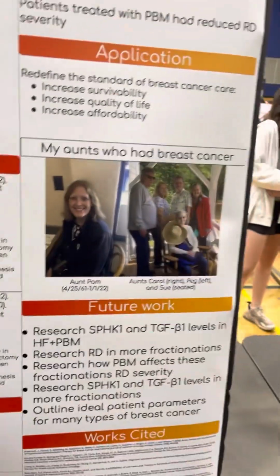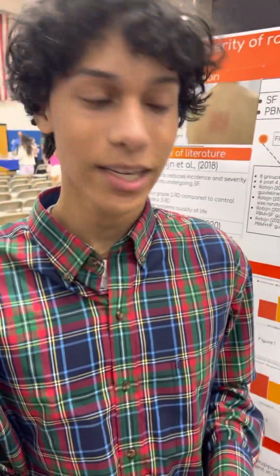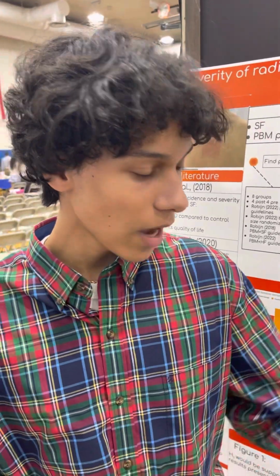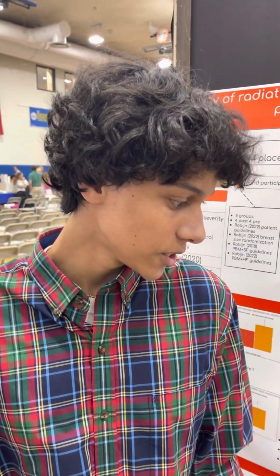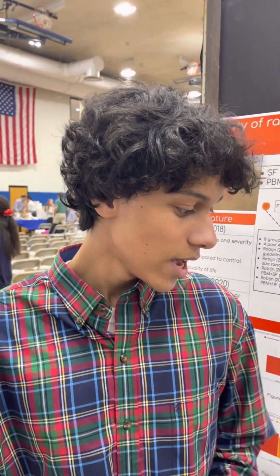The future work of the study will be to analyze the sphingosine kinase 1 gene progression and the TGF-beta 1 gene progression in both hypofractionation and photobiomodulation. Future work also includes researching radiation dermatitis and other fractionations, and researching other fractionations with the inclusion of photobiomodulation therapy in order to outline other ideal patient guidelines.